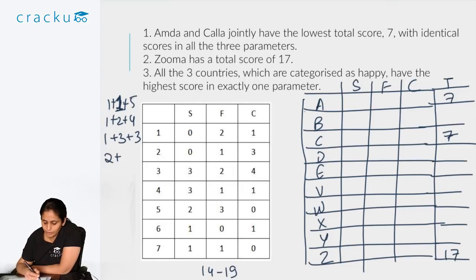I'm just saying that you can score a total of 7 by scoring 1 plus 1 plus 5, or 1 plus 2 plus 4, or 1 plus 3 plus 3, or 2 plus 2 plus 3. After this there is nothing else, because 2 plus 2 plus 3 is almost as evenly distributed as you can get. So these are all the possible combinations of scores.